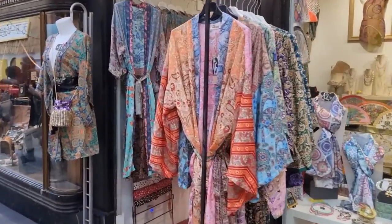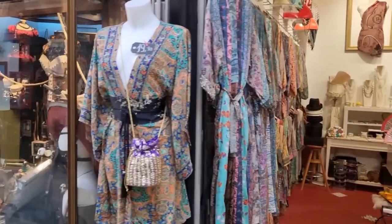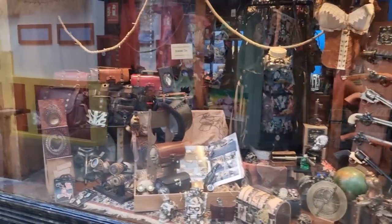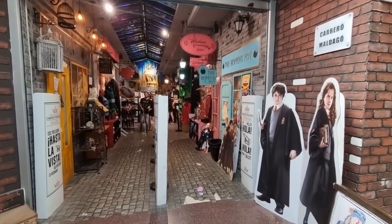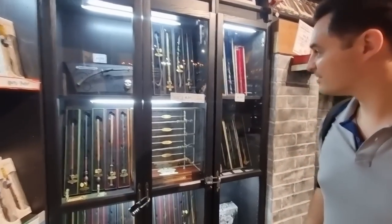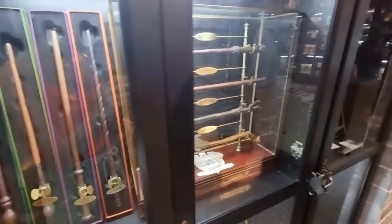We have found this covered shopping area. It's a very special one because it's mostly dedicated to costume shops and games shops. This is all dedicated to Harry Potter. You can also choose your magic wand, or better, it's the magic wand that chooses you.